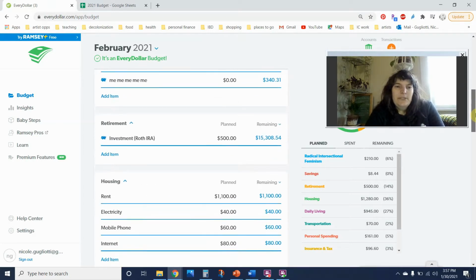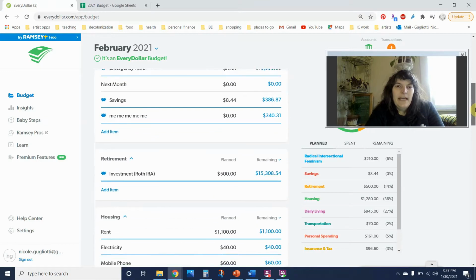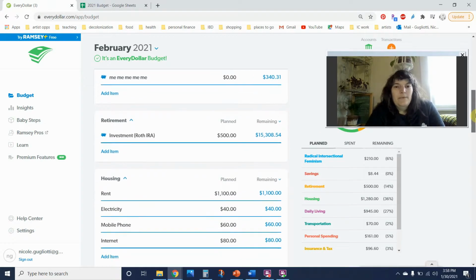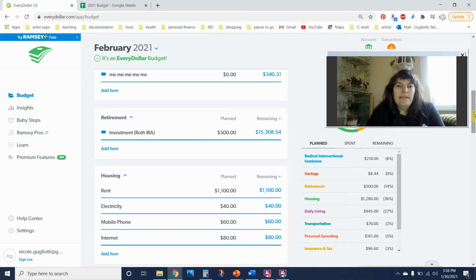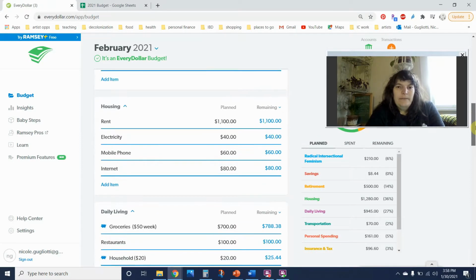For savings, I don't have much going on. I am a little behind on my emergency fund because I had to use a little bit of it in January, but that is okay. My investments will be my regular 500 toward my Roth. That's after tax. I do have investments that come out. I invest about $1,000 or more every month between my pension, my 457B, and my Roth.